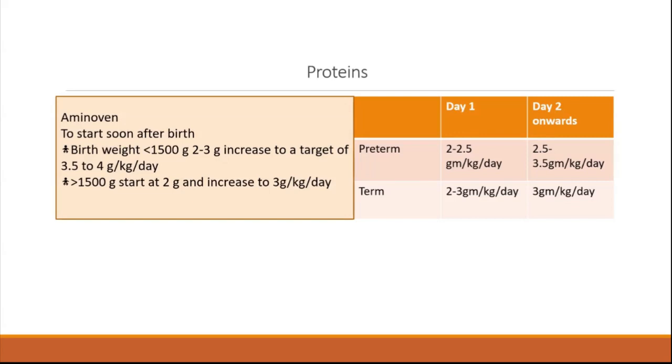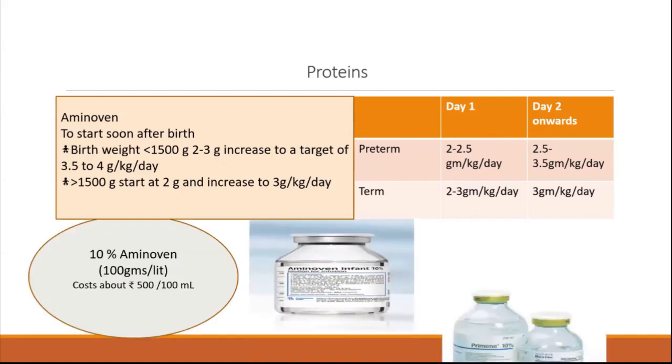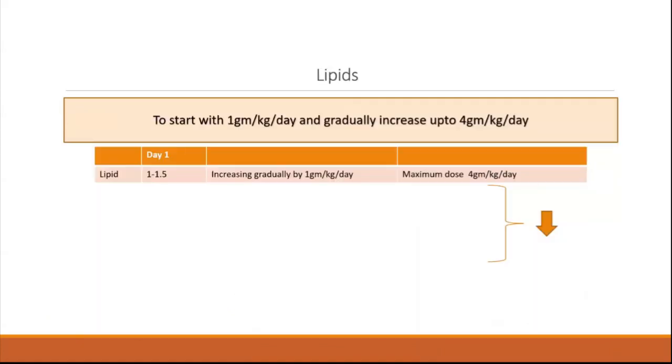And if the baby is more than 1500 grams, then we start with 2 grams and increase to 3 grams per kg per day. The 10% Aminovein that we are using comes in 2 preparations by 2 companies. And then we have the lipids.